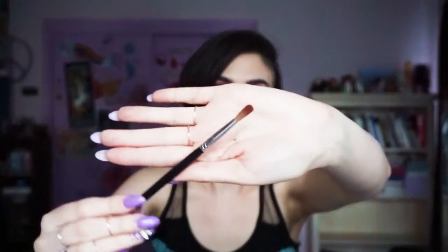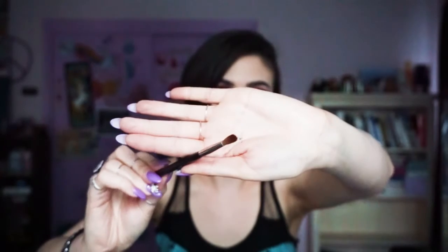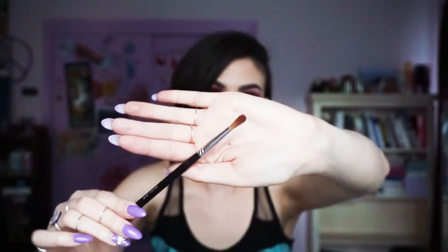This is the Inglot 10S brush. It's really precise, but it's a blending brush, so I really like this for cut creases. And then finally, this is probably my favorite brush of all time. I mean, all these other brushes are necessary, but this is my most beloved brush.